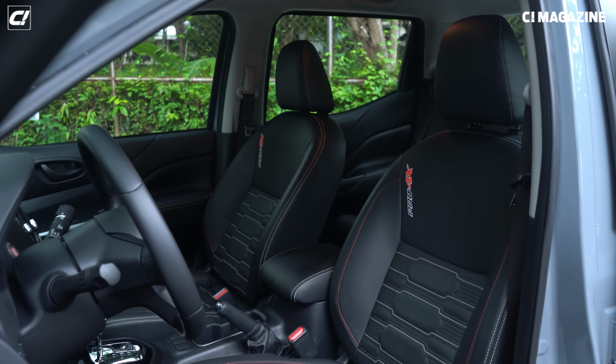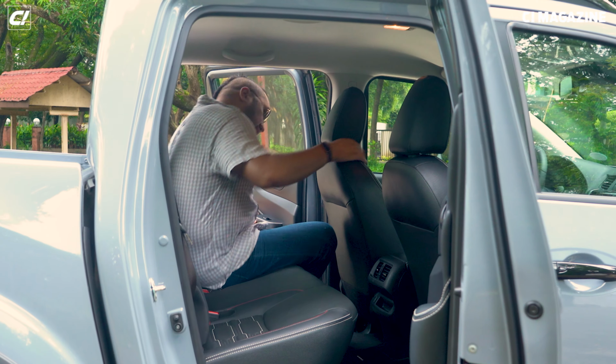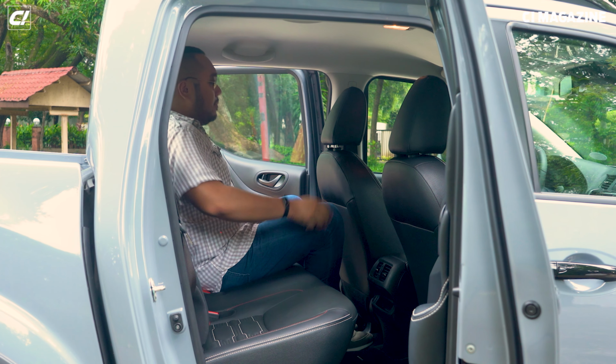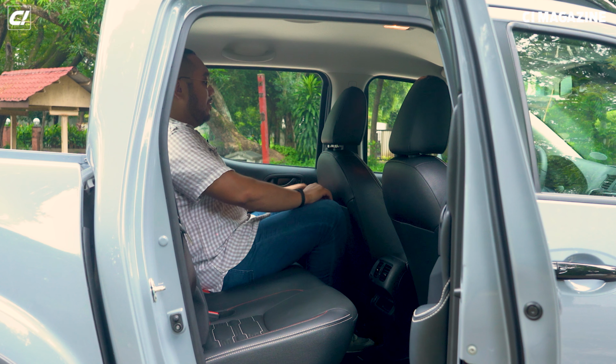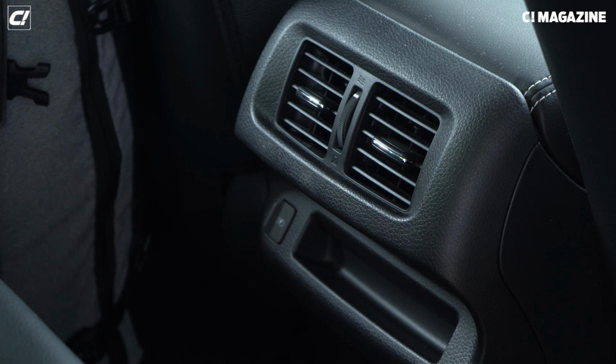And come on, I mean, you look at these seats. It's nice and leather. This is the way to go. The seats all the way at the back. Good amount of leg room. I like that it has aircon vents here at the back.